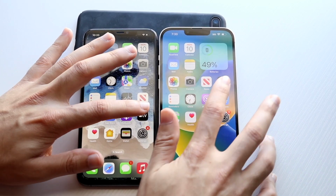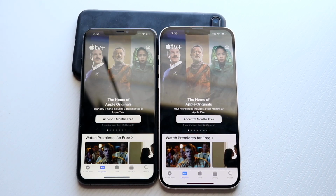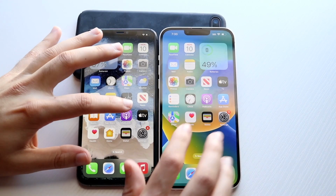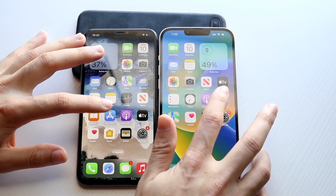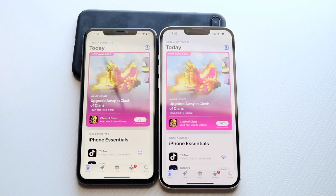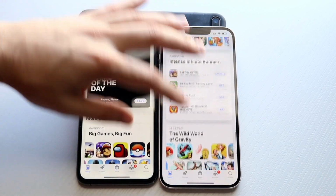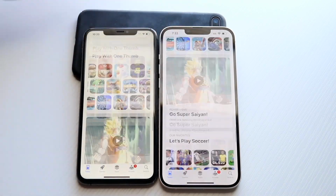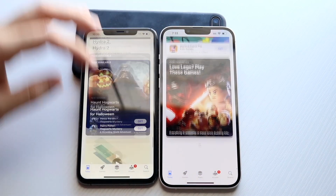Now Apple TV, 3, 2, 1. And iPhone 14 Plus slightly faster. Podcasts, 3, 2, 1. 14 Plus again is faster. App Store, 3, 2, 1. Totally messed that one up, so we'll just let that one load up. I think the 14 Plus would have probably been faster though. Now they're both at 60 Hz on their displays, so there shouldn't be a crazy big difference here. But scrolling through, both are roughly around the same.